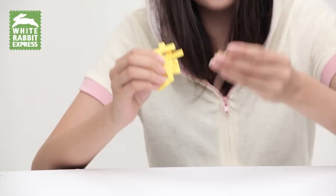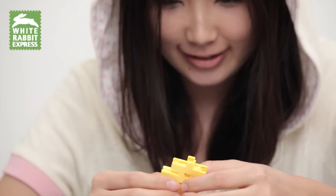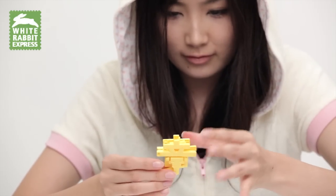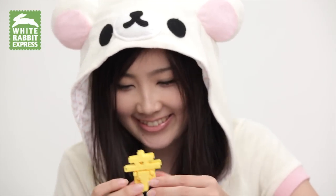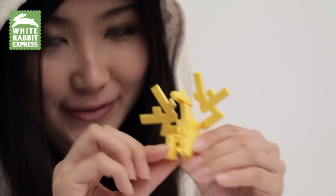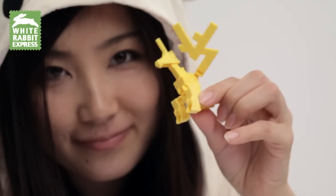Yes. I made it! So, this is a dragon. The tail can move, legs can move, and wings can fly.